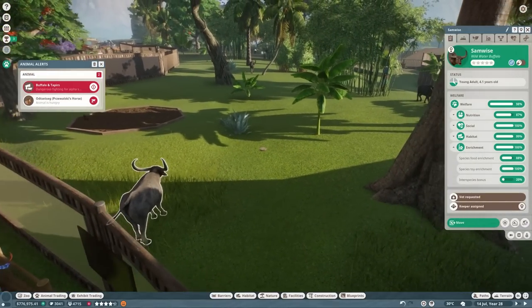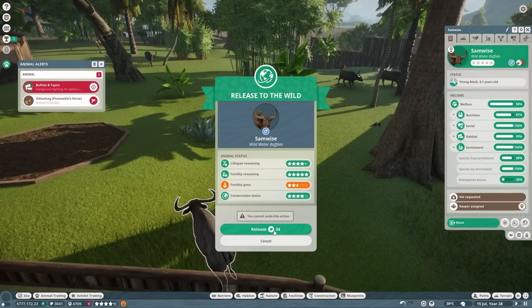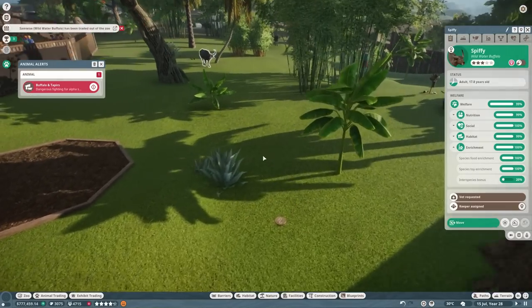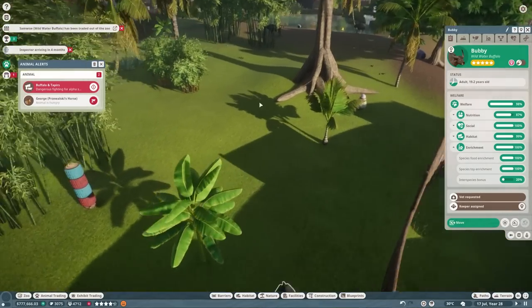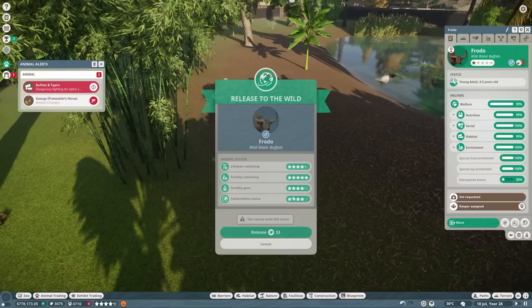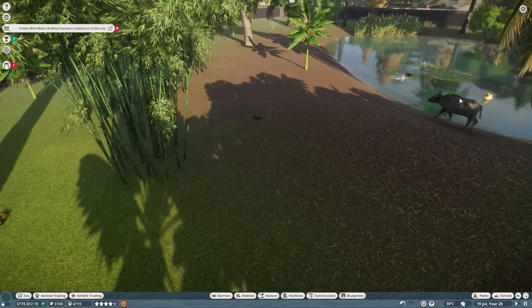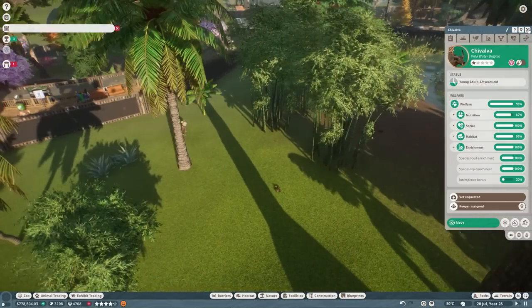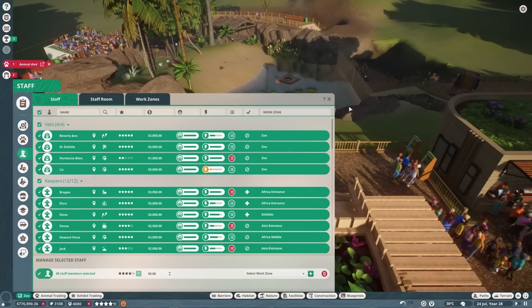Seems that Frodo and Sam have grown up now and there's a little bit of fighting going on. So I'm going to release Sam and Frodo into the wild. I think Frodo is this one running. Oh no, that's Bubby. Is this Frodo? Yeah, this is Frodo. Going to release him into the wild as well, get some nice credits, and leave Bill on his own. Bless him. He doesn't have to put up with all of this. Also, just going to train all our staff up to the next level.